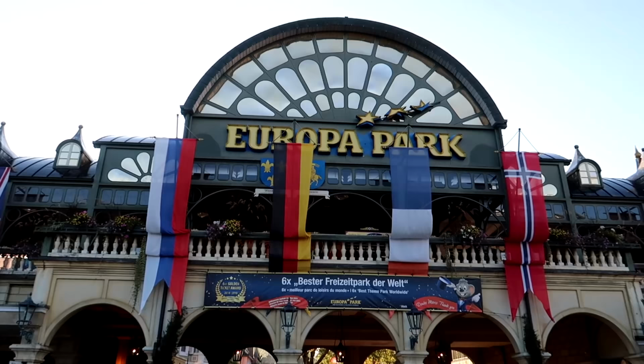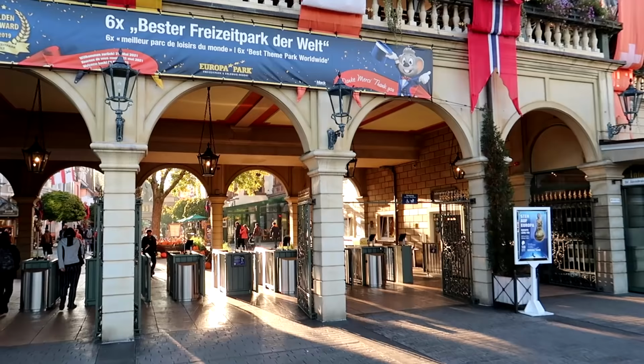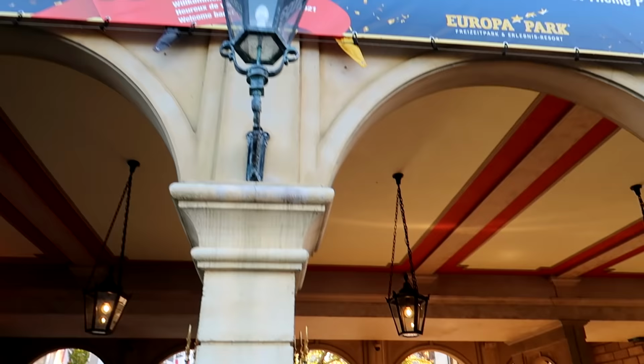Let's go. It's always nice to see this iconic entrance archway here at the park. And instead of using the turnstiles here, they're actually using what would normally be the ticket booths, where they check your tickets. There it is, 6 times winner. I think it's 7 now actually for the Golden Ticket Awards. Honestly, it's always great to get back here to Europa Park, one of our favorite theme parks in the world.